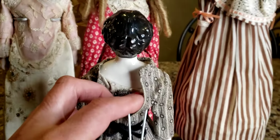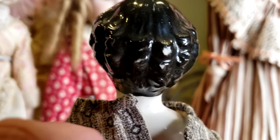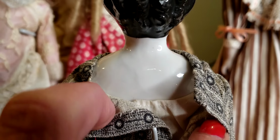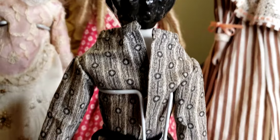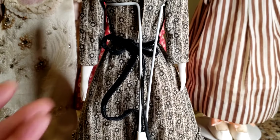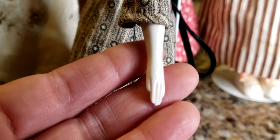So here you can see the molded hair. I don't know if you can see that. You can see these little molded curls. Her head and her shoulders are in one piece, and you see that right here. And it has that nice glazed china look. The rest of the body was made out of cloth. Sometimes they were made out of different materials or different kinds of cloth, but pretty much they were made out of cloth.